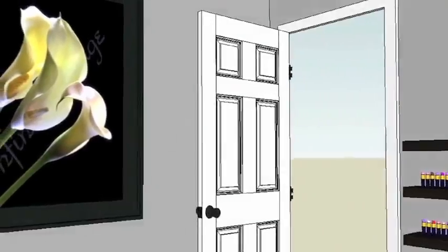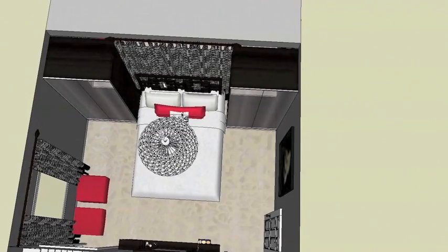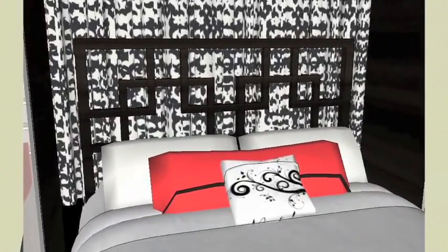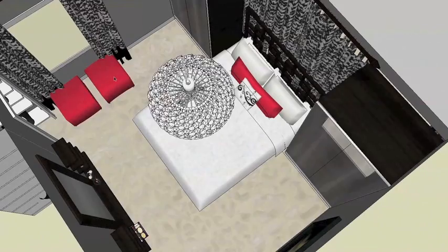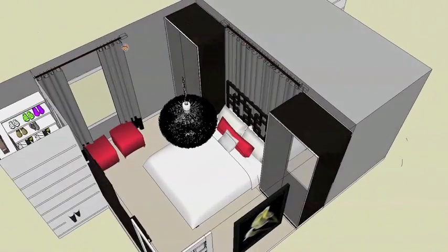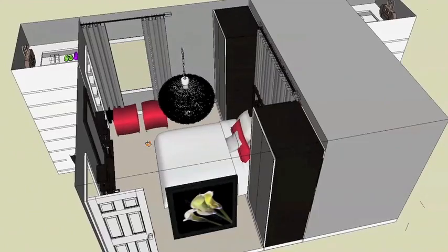Then you'll see on this side I did a single large piece of art. And then what I did for a pop of color was I used this red color, which is almost, well, I guess I'd call it a lipstick red. And it's definitely got a pop of color. And it'll give her a really nice look in her room without it being a bunch of different colors.